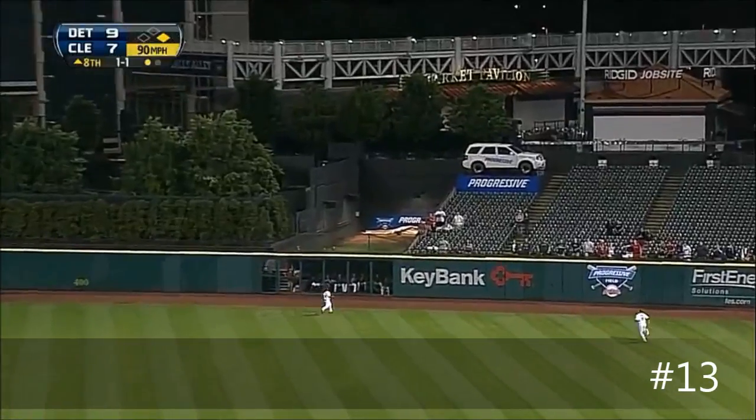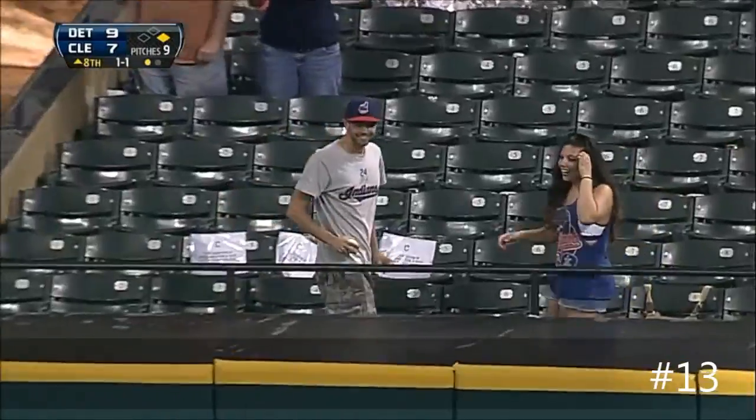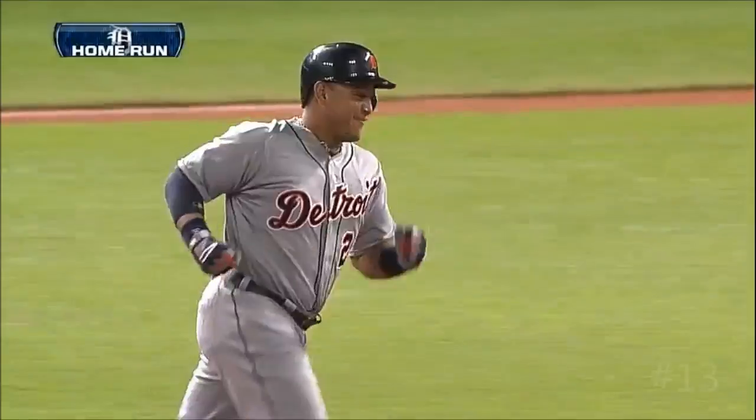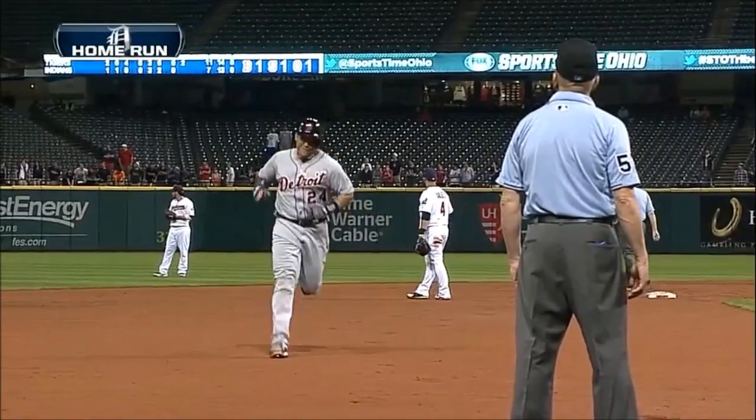Center field, one going back to the track, in front of the wall, and it's off his glove and gone. Over the wall in center field, and Miguel Cabrera has just hit a huge two-run Michael Bourn aided homer.